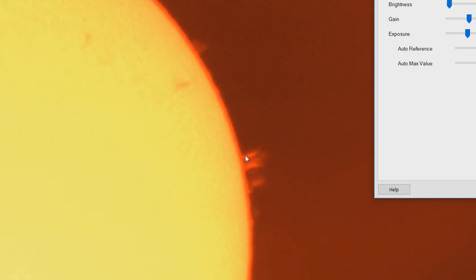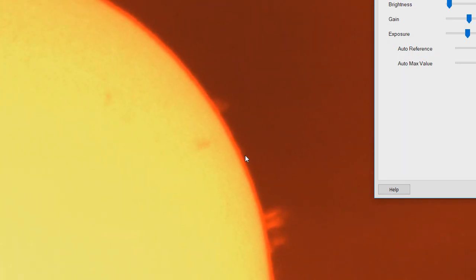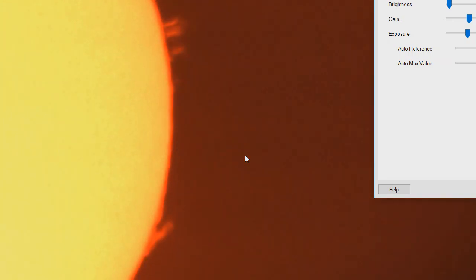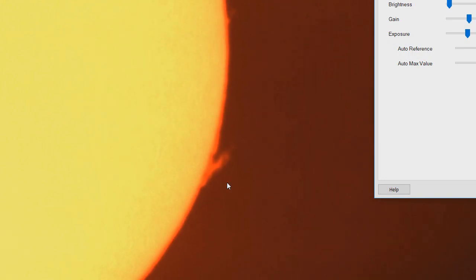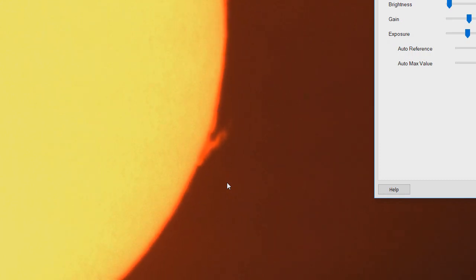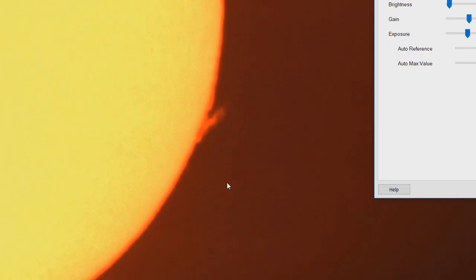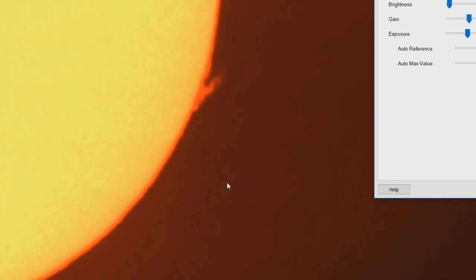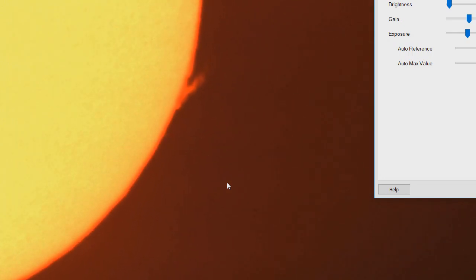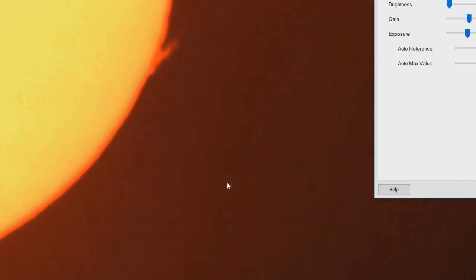I don't think I've ever seen anything like this before. It's weird. Okay, let's go and take a look around the rest of the sun.